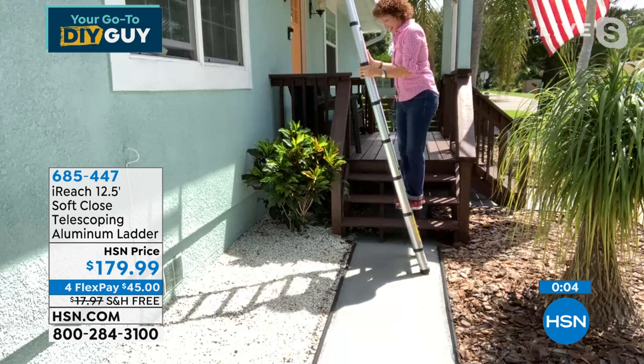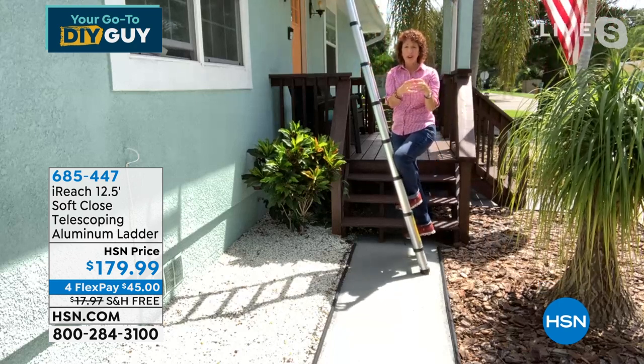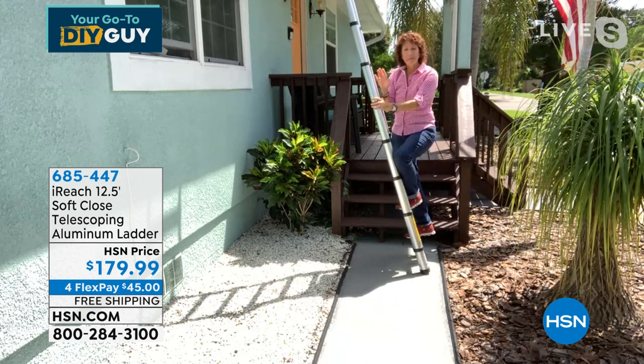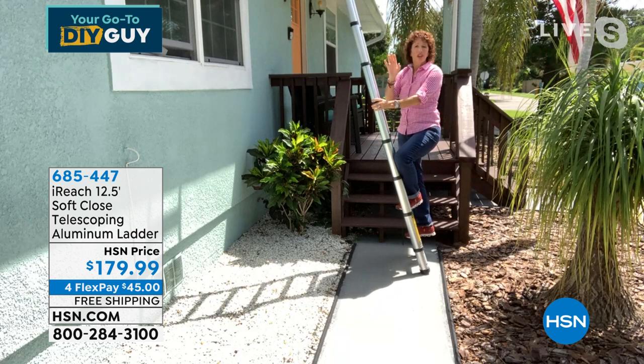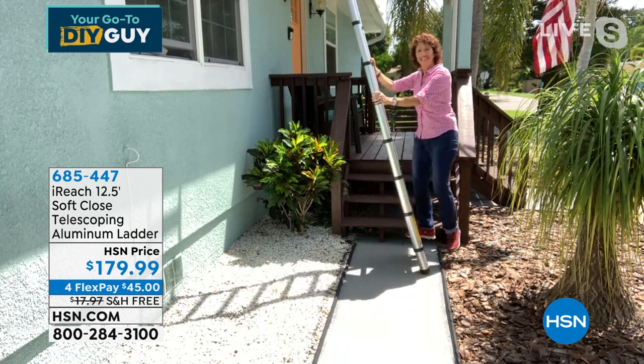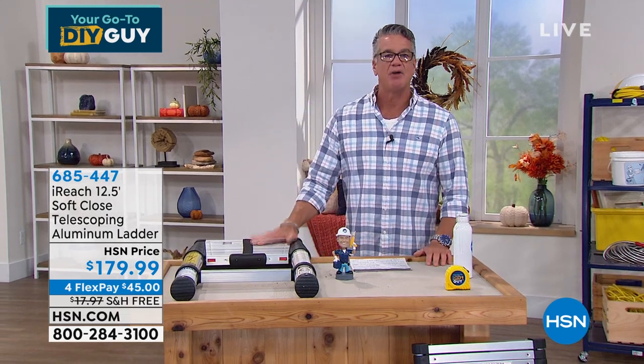Nice treads there. And again, like you said, there's rubber on the bottom. You have that big footprint on the bottom. And on the top, you also have that rubber, so it's not going to mar your walls or your floors. It's just the greatest ladder. You're going to love it. Do-it-yourselfers, beware. Top 5 all time, Linda.